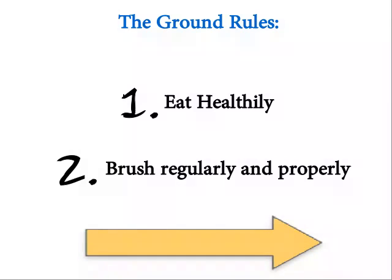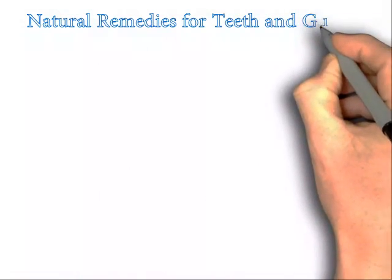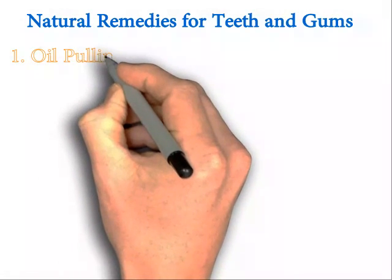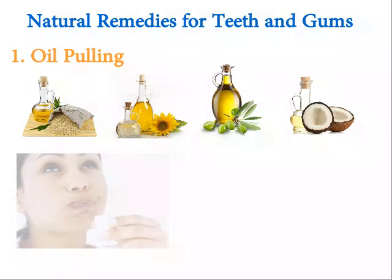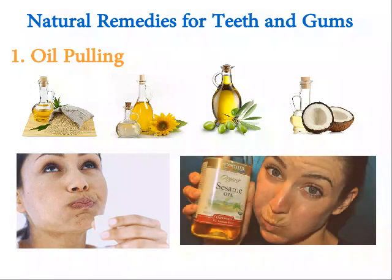Okay, with those basics covered, now let's move on to the good stuff. Here are some natural remedies that have been proven time and time again to help in fighting tooth decay and cavities without using harmful chemicals. Firstly, there is a technique called oil pulling. This is when you put a certain oil such as sesame seed, sunflower, coconut or olive oil in your mouth, usually first thing in the morning, and swish it around and pull it through your teeth for about 10 to 20 minutes. This is very antibacterial and helps to boost overall dental health. It has been used for a long time and has never failed.